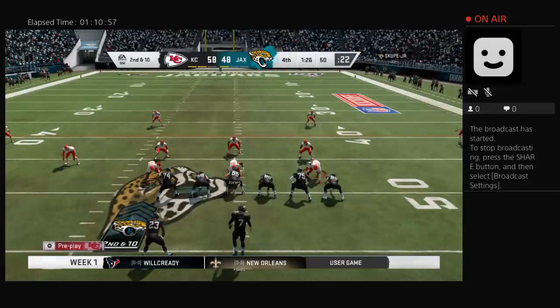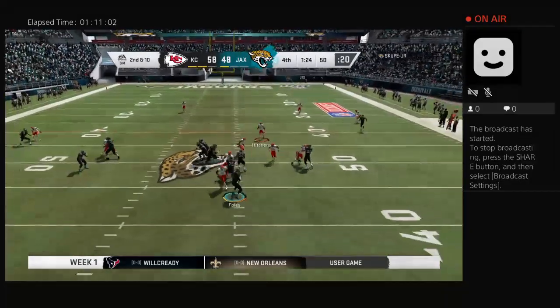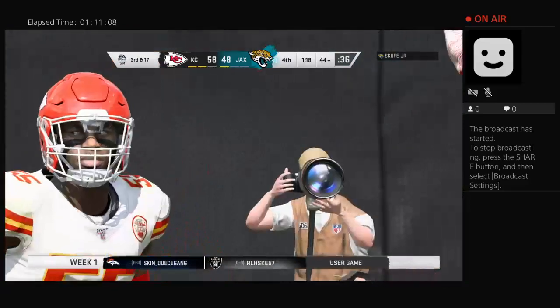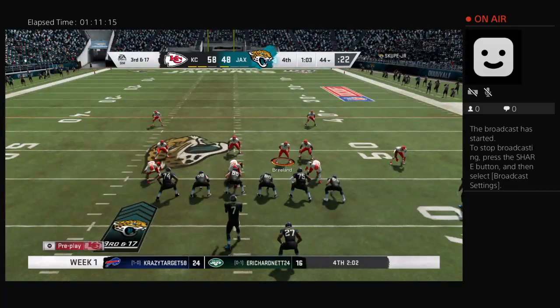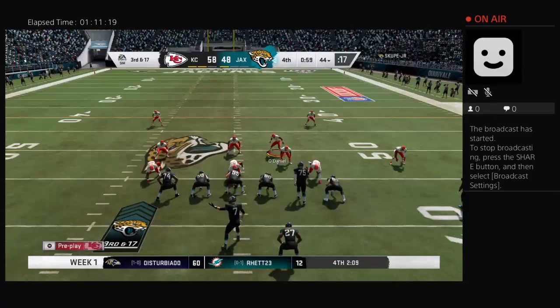After the incomplete pass, here now is 2nd and 10. From the midfield stripe, they'll look to throw. Under pressure here, and down he goes. Sacked back at about the 43-yard line. Frank Clark in there to drop him as that clock continues to run. Well, Foles and the Jags now have to deal with a 3rd and long after that sack.